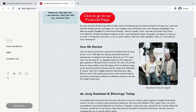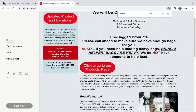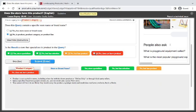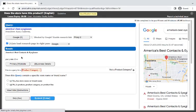Let's see. Do we have anything camping here? So I do some of my checks. A variety of landscaping and animal products. So they don't sell anything camp. Yeah, I've not seen anything that suggests that they are into camp equipment.